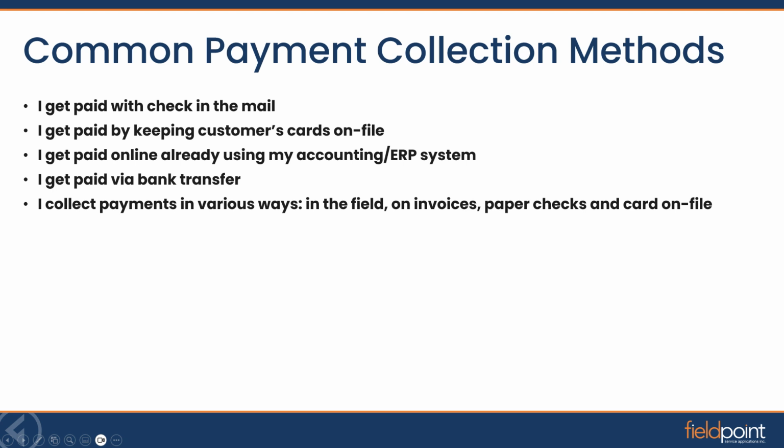Regardless, you are likely getting paid by check or ACH or maybe an existing card on file or a bank transfer that you can use to process a payment. Perhaps you already have an existing payment nexus enacted through your ERP or accounting software, or you're using a combination of these different payment methods.